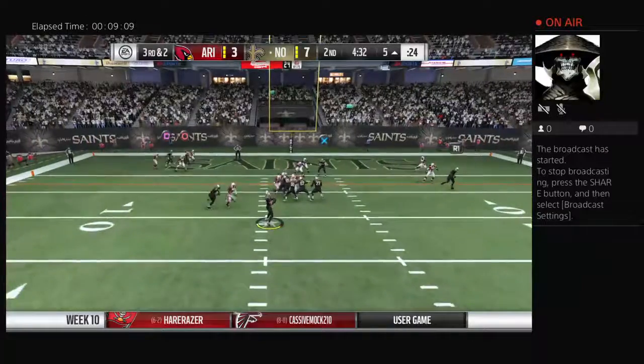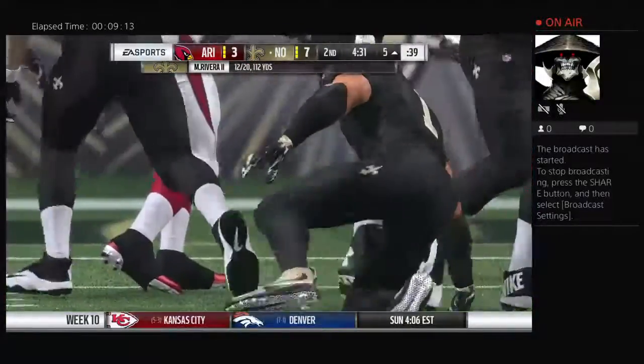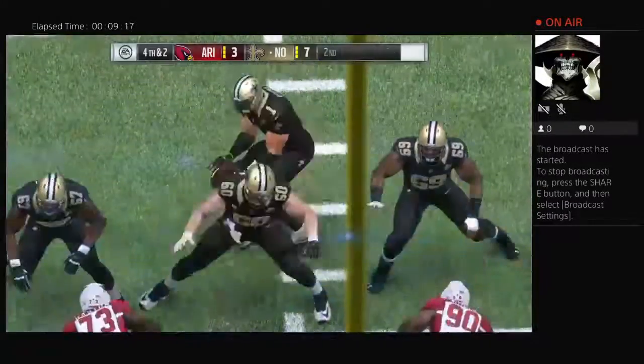They'll go to the air here on 3rd and 2. Oh, the ball comes out on the hit, but they'll say it's incomplete. Brandon Cooks, the receiver he was going after, and it's 4th down.